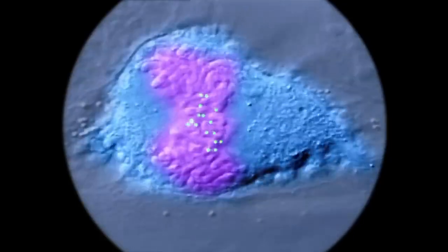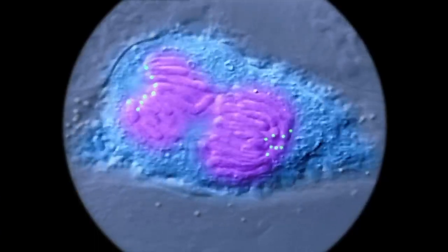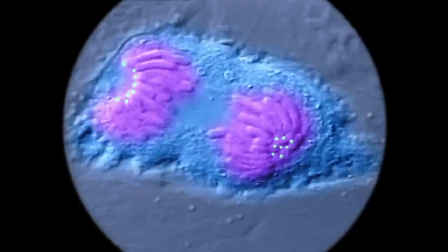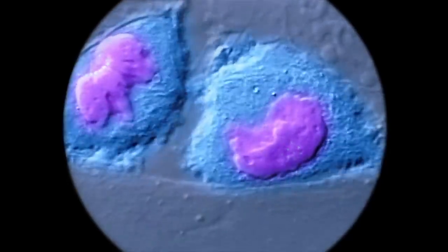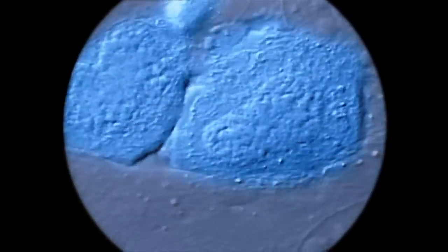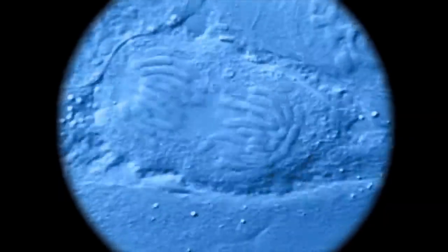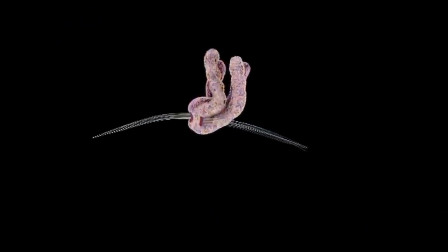Now when everything is right, they are pulled apart into the two new daughter cells, each one containing an identical copy of DNA. Now, as simple as this looks, the process is incredibly complicated and requires even more fascinating molecular machines to accomplish it. So let's look at a single chromosome. One chromosome consists of two sausage-shaped chromatids, containing the identical copies of DNA made earlier.